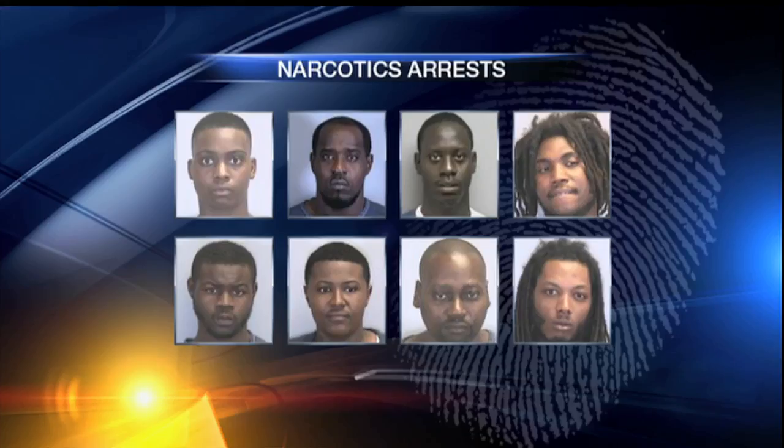Bradenton police arrest 8 people as part of a 2-month investigation cracking down on narcotics. Investigators have been looking into the illegal sale of narcotics, including heroin, which has led to several overdose deaths. These 8 suspects range in age from 20 to 45. Charges are pending against 2 more people.